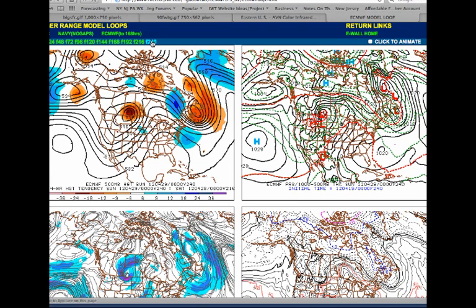Well, that is your forecast discussion for today. Again, I hope to have a lot more information and a more definitive forecast on this rainstorm by tomorrow, especially for the Sunday weather pattern.